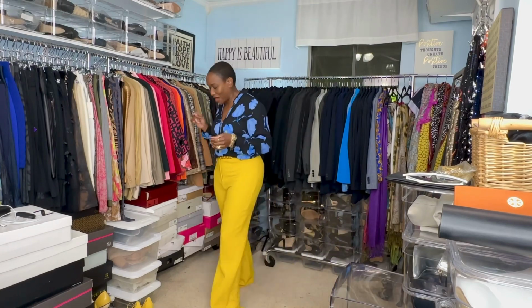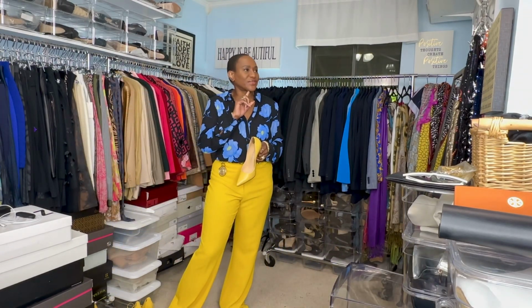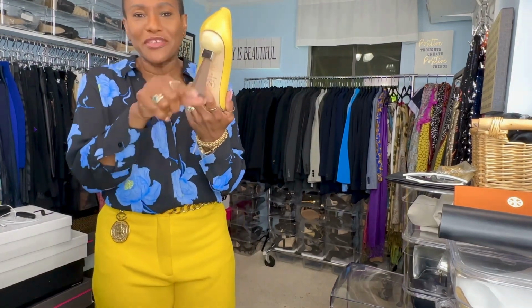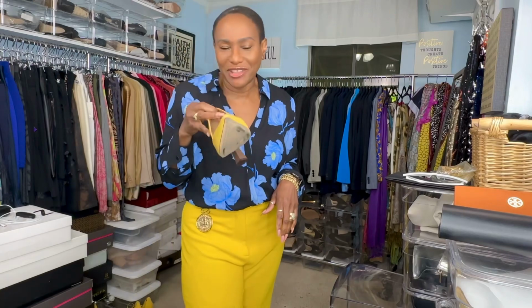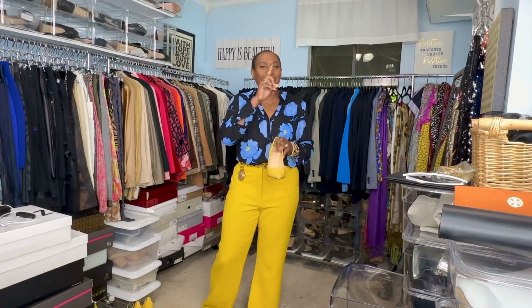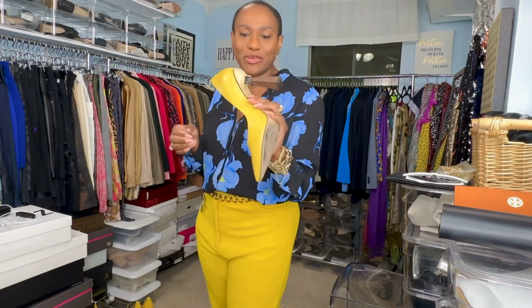This is where I always have problems. You remember that shoe, was it the black shoes or the red shoes that had that wonderful heel? Well, I also have it in the yellow, and I have it in the white, and I have it in the black. I think I bought every color they had, because I thought the heel was so interesting.